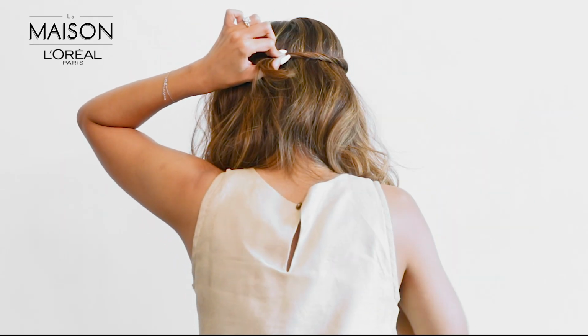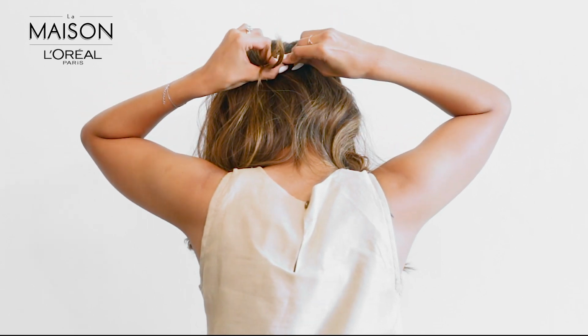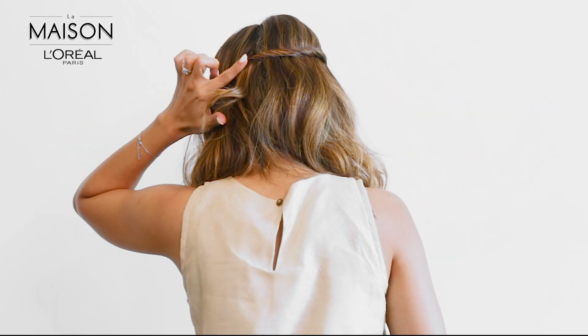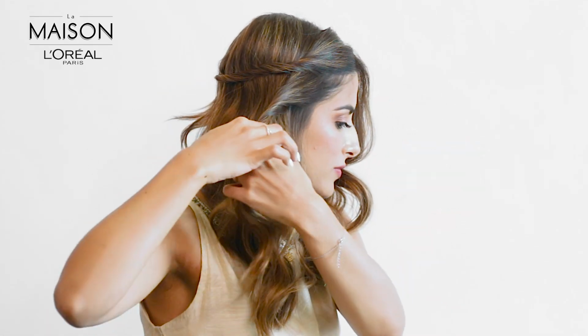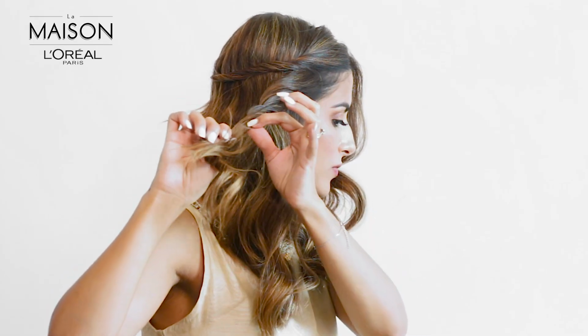Take a bobby pin and move the bobby pin inwards into the twist. This way your bobby pin will not be seen as well. Just like this. Again, take a section right below it. Keep twisting it towards the back. Keep pulling it on slightly to add volume.